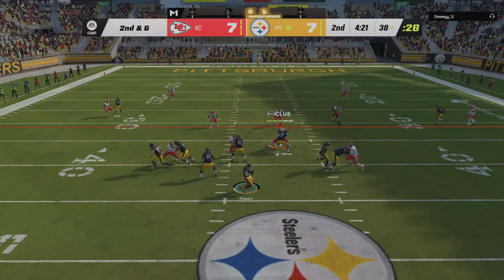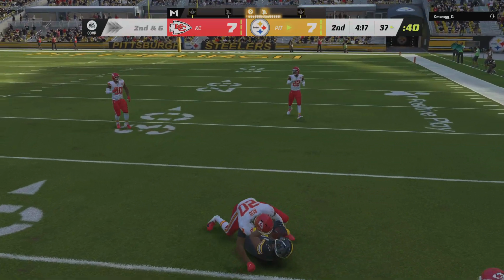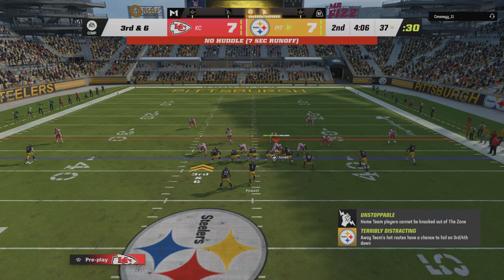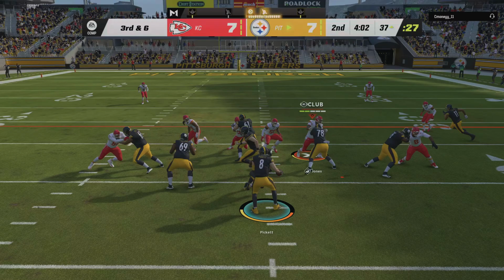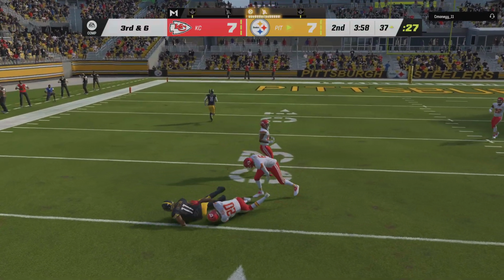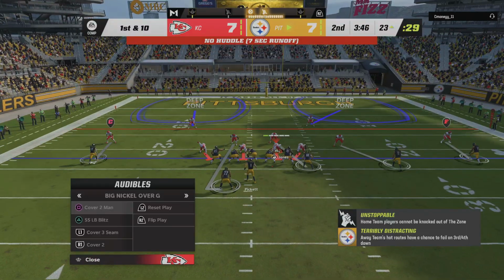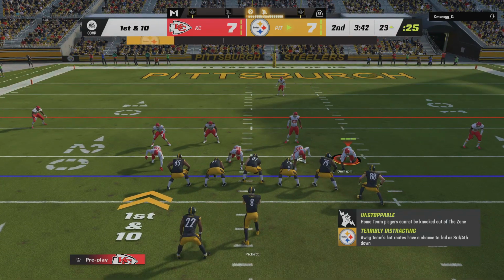Off play action, Pickett. That swung out wide to Harris. And they're going to get this down to about the 37. 7th play of the drive upcoming here on 3rd and 6. Pickett sets up play action. This is Chase Claypool on the receiving end. And he will have a Steelers first down as they're able to get the 3rd down conversion.